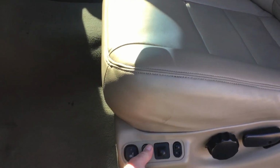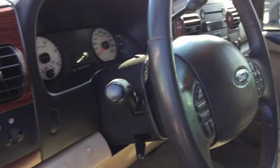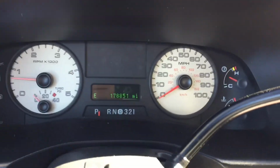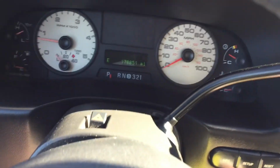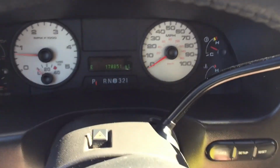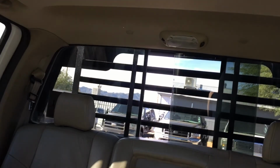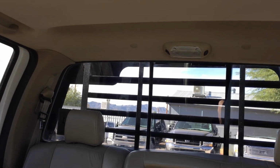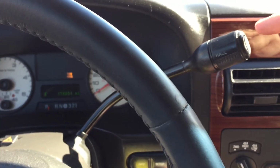There you go. All the seats up and down, rear up and down. Tilt wheel, boom, that works fine. All right, let's see. Get a seatbelt on here. All right, now I'm buckled up. Rear window, power rear window. There's that. Moonroof. Wow, it's bright. Yikes. There's that. Tow on and off. There's tow on and off, right?